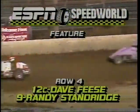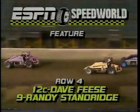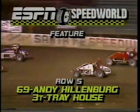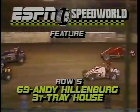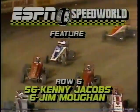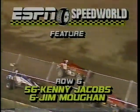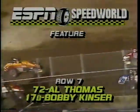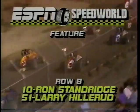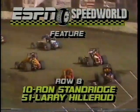Going in row number 4, Dave Feast in car number 12, the yellow and red machine, and Randy Standridge outside in row number 9. The 5th row will be Andy Hillenberg in car number 69 and Trey House in number 3. In the 6th row will be Kenny Jacobs in the Genesee Beer Wagon car number 56 and Jim Mohan in car number 6. In the 7th row, it'll be Al Thomas in 72 and Bobby Kinzer in car 17. The 8th row consists of Ron Standridge in number 10 and Larry Hillerud in 51.